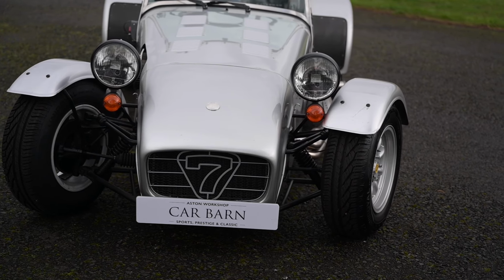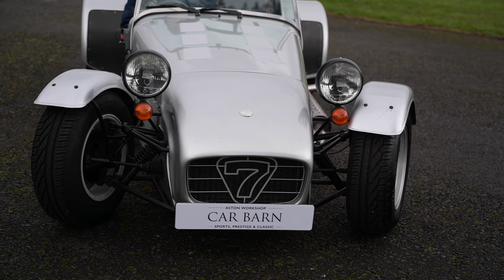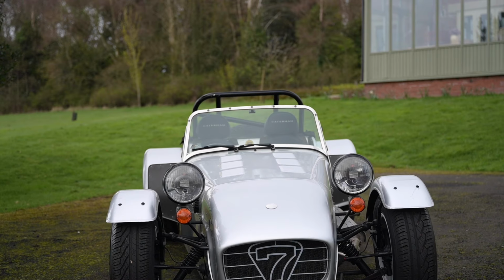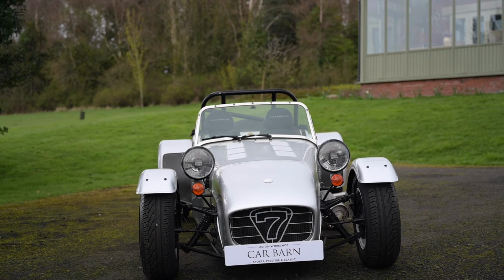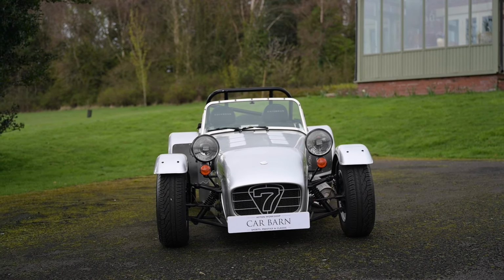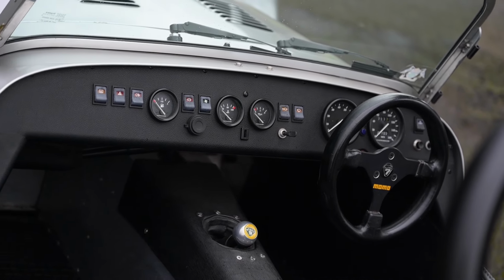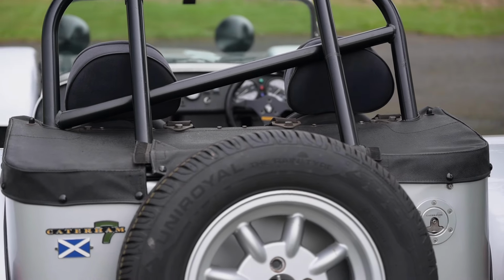It's got the 1.6 8-valve Vauxhall engine, so really torquey engine. It's been upgraded with a big valve head to get even more torque. So in a car that weighs just a few hundred kilos, it's got a great power to weight ratio, and you can really tell on the road. It was over 100 horsepower at the time, now it's been upgraded a bit further. This was an ex-Academy car.